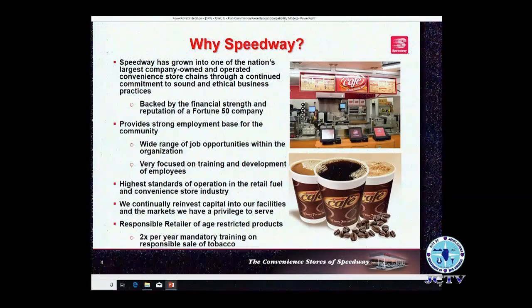And why Speedway? Speedway's parent company, Marathon Petroleum, is a Fortune 50 company, not a Fortune 500 company, a Fortune 50 company, which shows its stability and also its longevity. We also provide a very strong base for future employment.